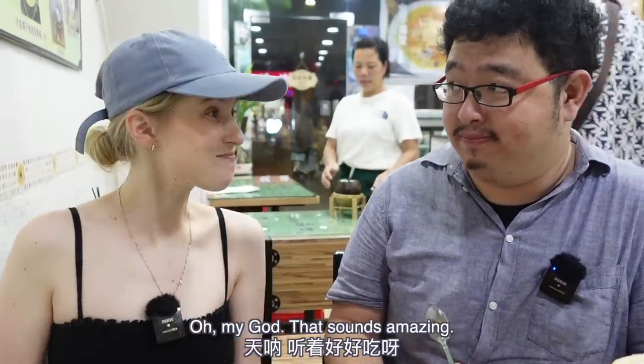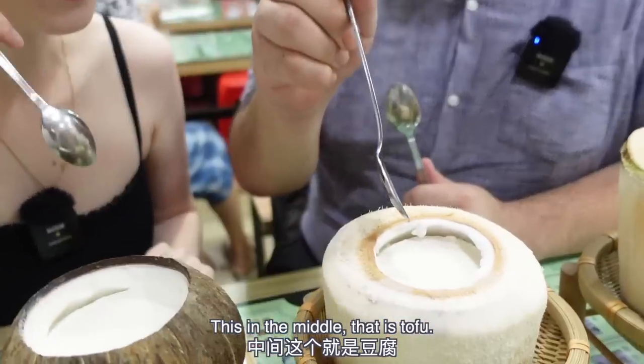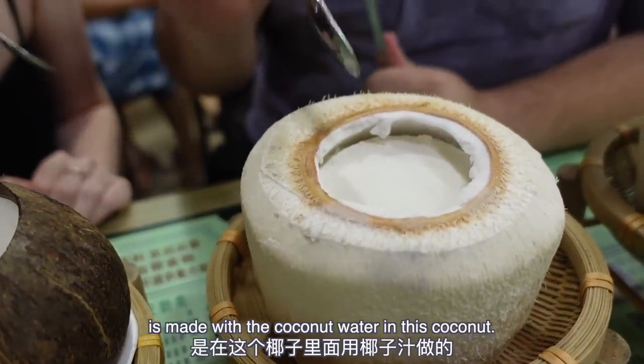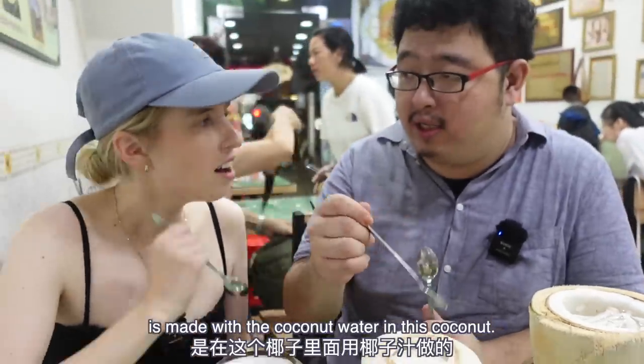Tofu pudding, oh my god, that sounds amazing. This in the middle, that is tofu. But this tofu pudding is made with the coconut water in this coconut.